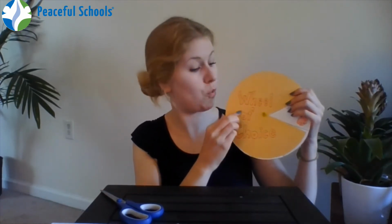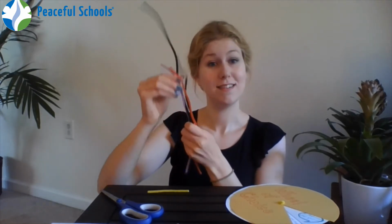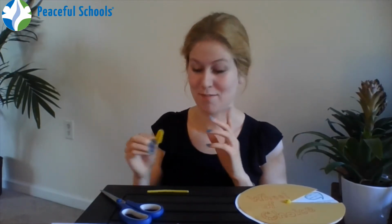Now, we need something to fasten the middle of our wheel so that it will spin. A really great thing for that is actually this thing called a brad. It's a little tiny metal thing that you can stick in there. A lot of craft stores, or even the dollar store, has it. I actually do not have one, so what I'm going to be using is pipe cleaners. I used a pipe cleaner for mine. If you don't have pipe cleaners, another thing that you can try is a paper clip. You can use it in the same way that I use the pipe cleaners. Actually, I do not have any paper clips either, but I used the pipe cleaner to make a paper clip so I can show you how you would use the paper clip.